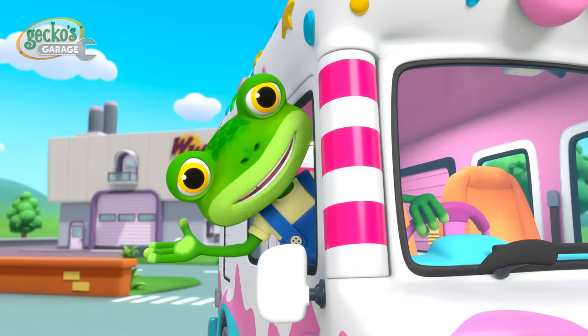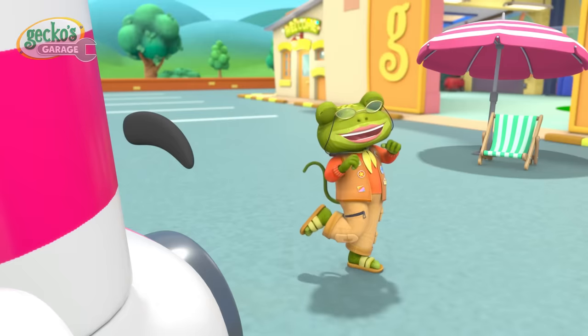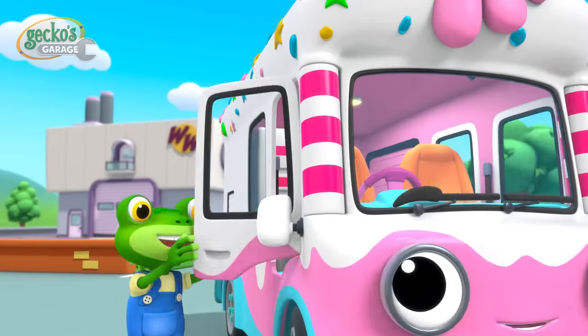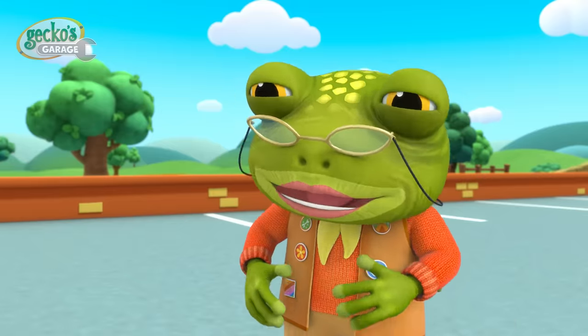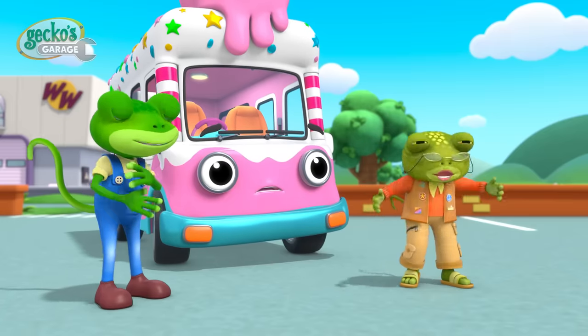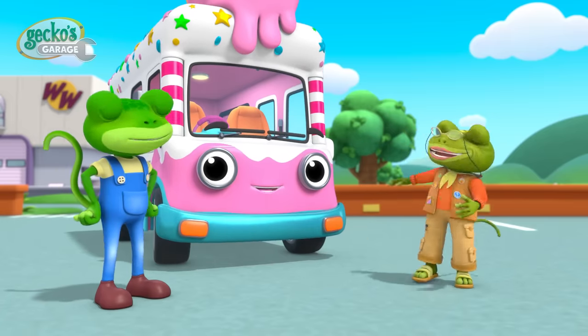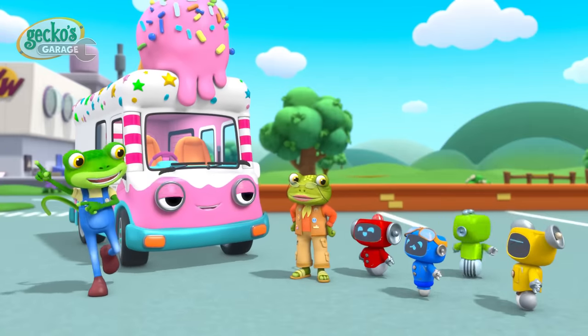It is such a lovely tune, though. La la la la la la la la. That's it, Grandma. We can make a cool new jingle ourselves. Oh, can we, Gecky? I have always wanted to be on the stage, darling. We need some instruments to make music. Then we'll be a garage band.